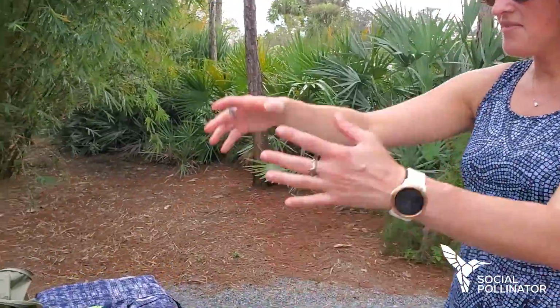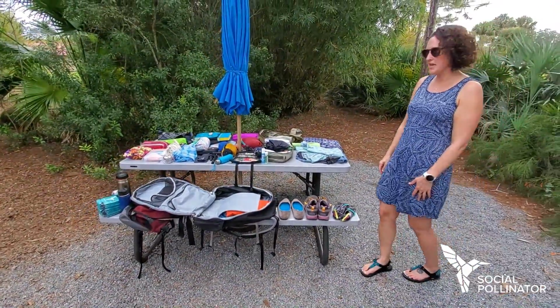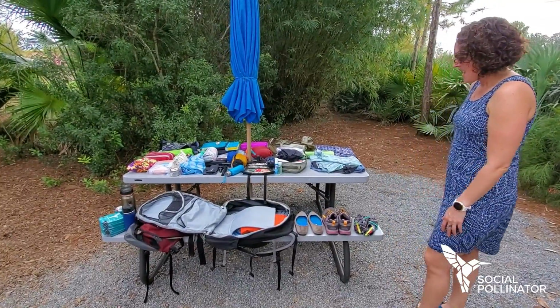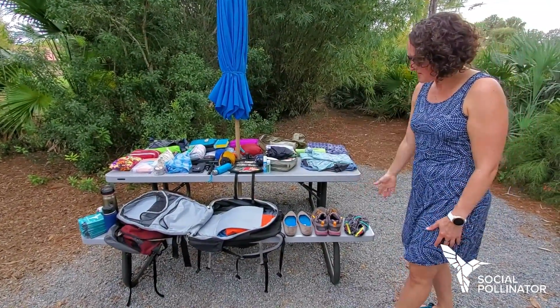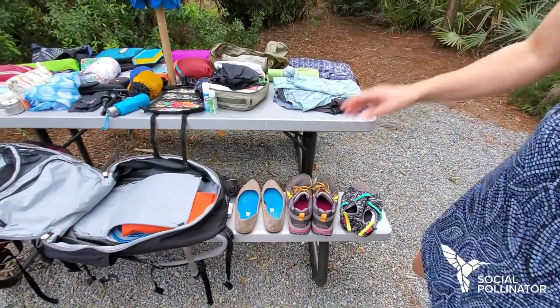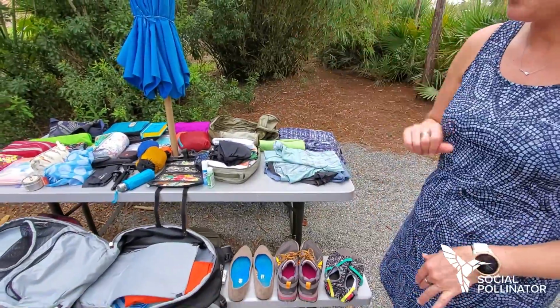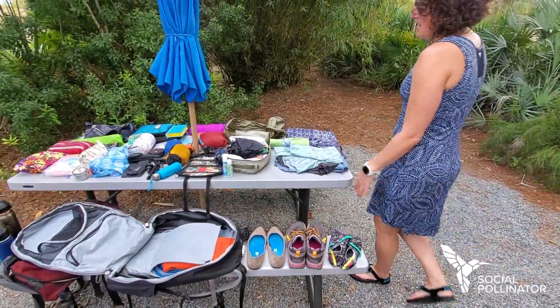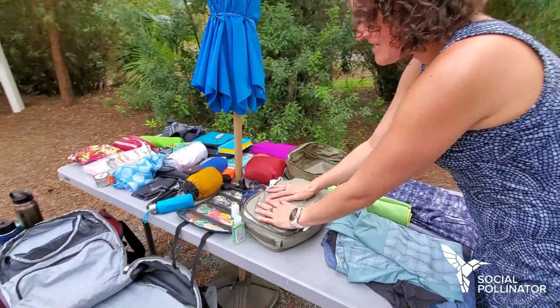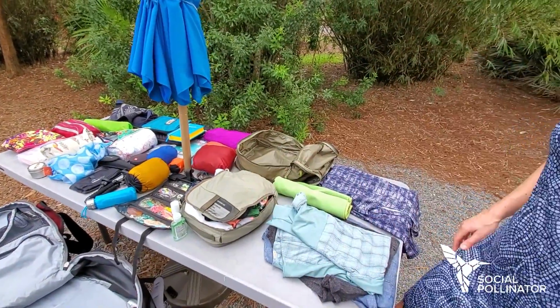All right, so I have everything displayed here nicely at our campsite because we decided to go camping for our one last night. You can see I've got 3 pairs of shoes, 4th on right now. Just some lightweight hiking shoes, things to change into, stuff that I can swap out along the way. Got a packing cube here of all of the undergarments, swimsuits, all that fun stuff.